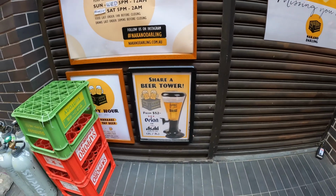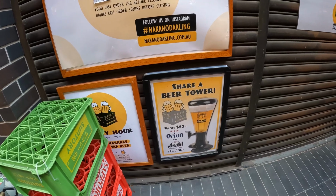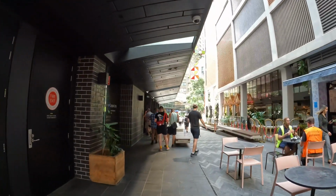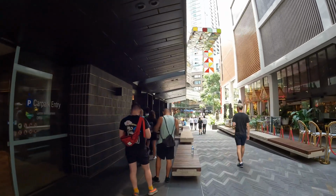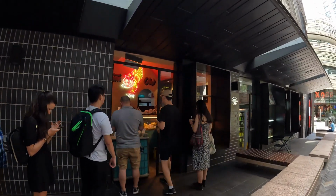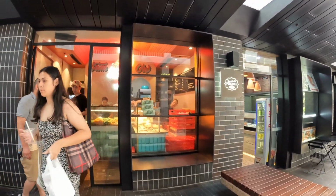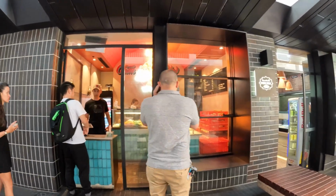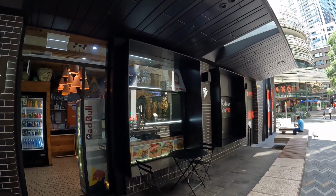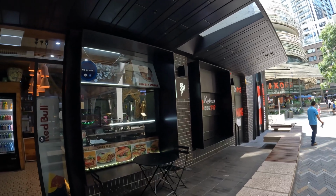Oh, here you can get yourself a 2 litre or 3 litre beer dispenser for $52. Look at the people lined up for the Vietnamese rolls here. This place is dominating. For the delicious fresh ingredients in the window there. They look good and those rolls look good too. What's this place? You even get yourself some Lebanese food here. Some kebabs and Turkish as well. Some gozleme.